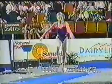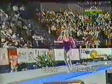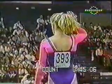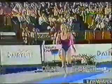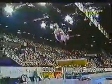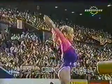Oksana Kniznik to her second vault. 1.5 somersault, half twist. And that was solid. She knew where the floor was. So many gymnasts come over and the floor hits them. But in her case, she knew exactly where she was. She might be light, but she's powerful. A lot of fast twitch. Landed with a good leg distance, hips distance apart.